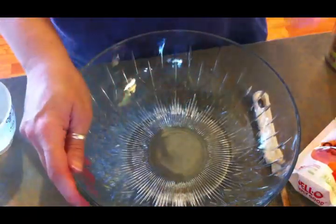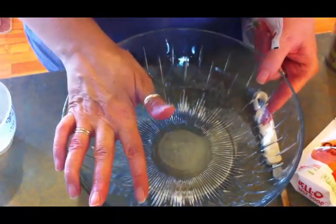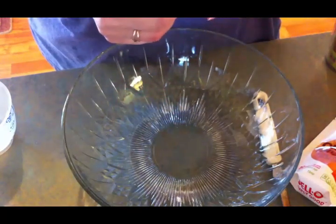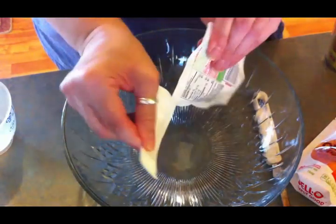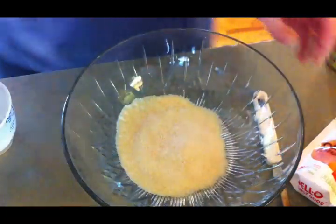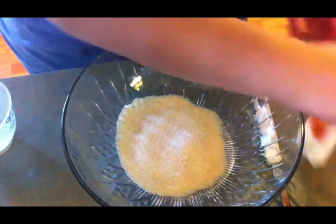What you want to do, I'm just going to go ahead and mix it in the bowl that I'm going to serve it in. I just feel like there's no reason to mess up a bunch of dishes if you don't have to. So I'm just going to open up the Jell-O and dump it in this bowl, both packages.